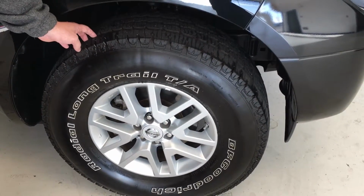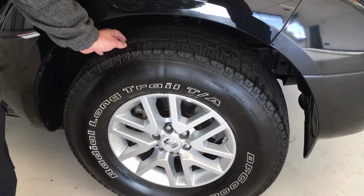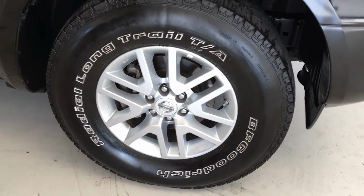It's got what I think are the best truck tires, BF Goodrich, nice thick brand new tires. Probably have 9/32 on these tires. Also has a nice resurfaced rotor and a nice thick brake pad.